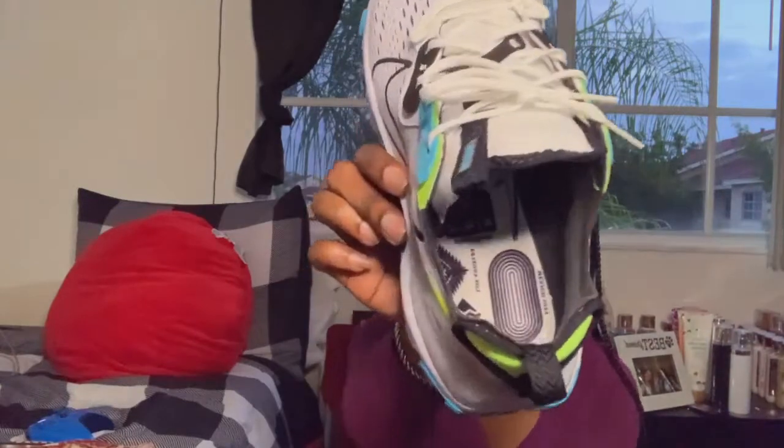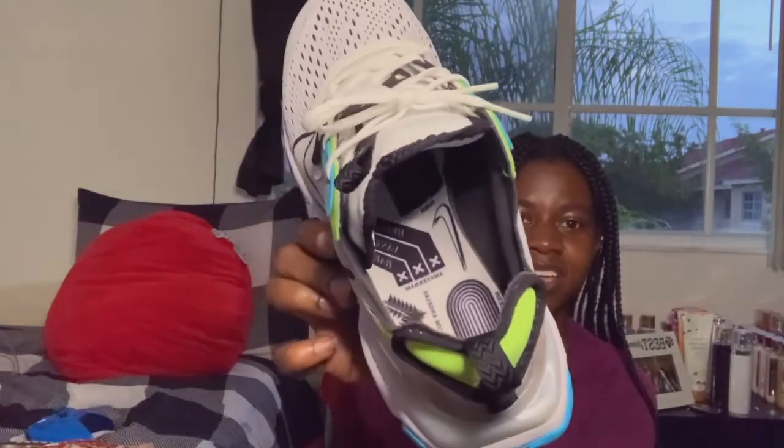So once again, the inside, so cute. I love it. I'm the type of person who'd be putting tape on the inside so I can keep the print, but I can't put tape on this whole sole, so I'm just gonna leave it alone and hope that it stays like this forever. It is what it is.